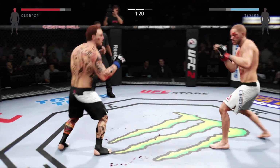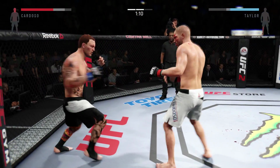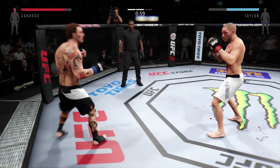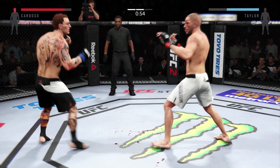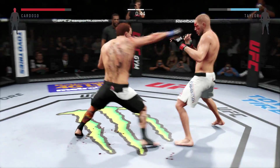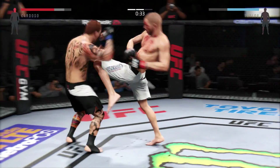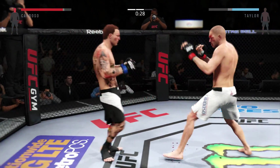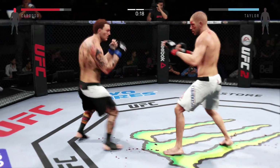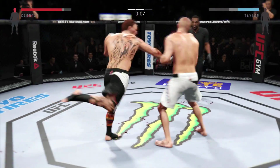Nice jab, very snappy jab. Man, he really turned on that inside leg kick. Yeah, he's got a nice snap to that leg kick, very nice. Superman punch. Oh, head kick. Precise jab by Taylor. That's a good shot right there. Very good shot. Hard uppercut to the head. Superman punch. Head kick. Right hand just missed. Huge right hand.